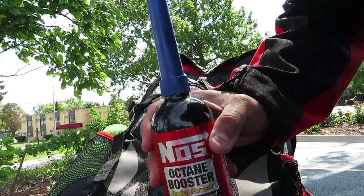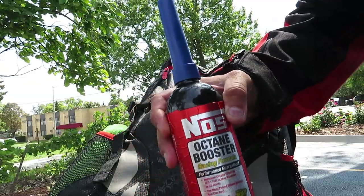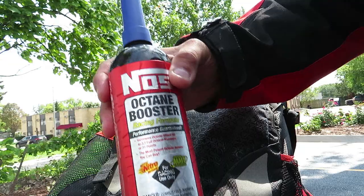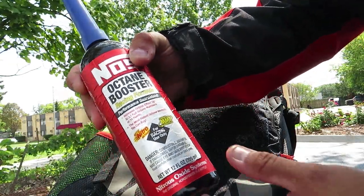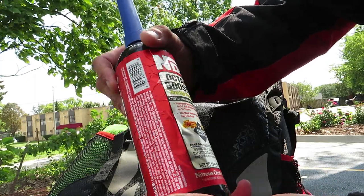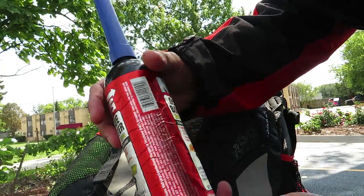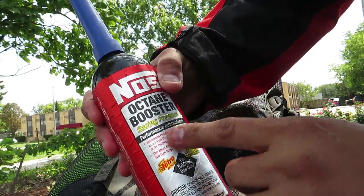It has a weird smell to it. It's hard to explain. All right, anyway, enough of that. Let's get the stuff into the gas tank. I'm not gonna pour the whole entire thing, because this is made for, I think it said 16 gallons, and our tanks are only 3. So I'm just gonna put a little bit in there, and then take it for a ride, and then we'll go back onto the dyno, and then see if there's actually any horsepower gain.